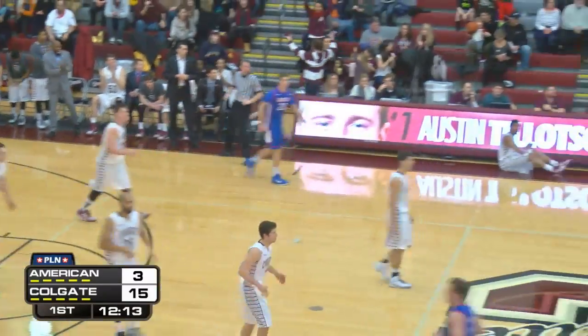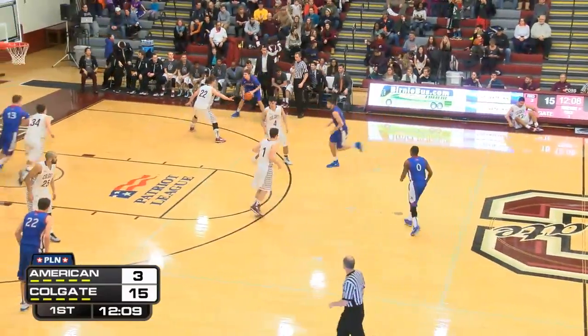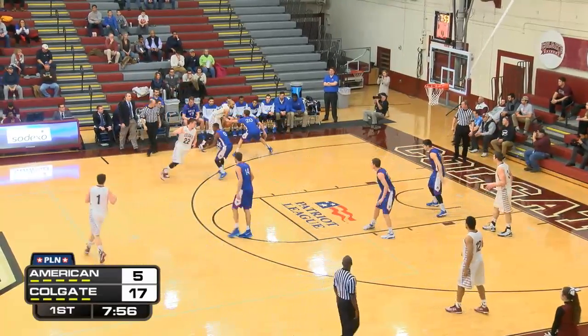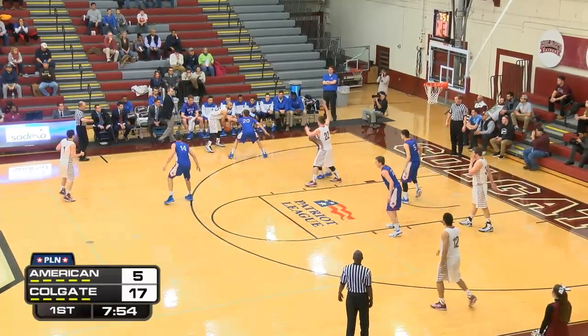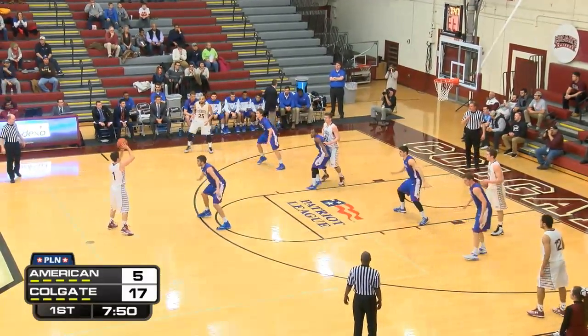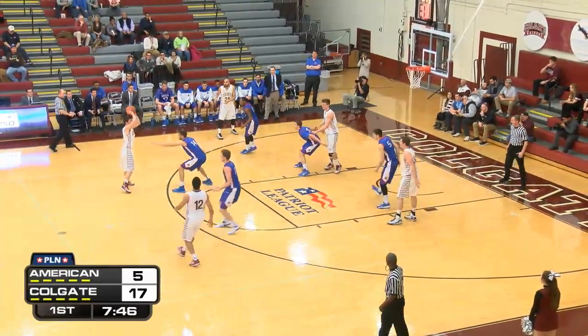The Raiders have scored the last 11 points. Rocking and rolling right now, Pat, up 15-3. Tillotson in the corner to McMullen. McMullen hands it off to Sherman Newsom. Defensive switch, Jones on him. Number 25 against number 20. Tillotson between the rings. Looks to get it down low. Instead, Colgate keeps it on the perimeter.